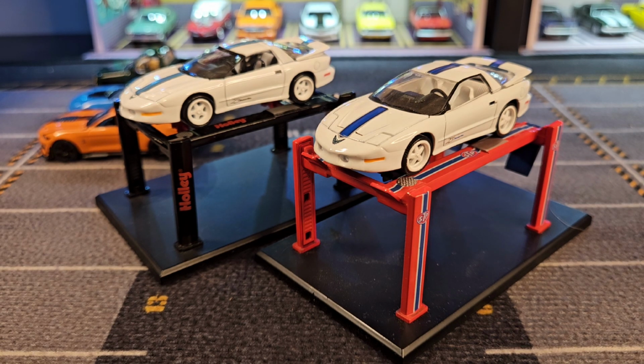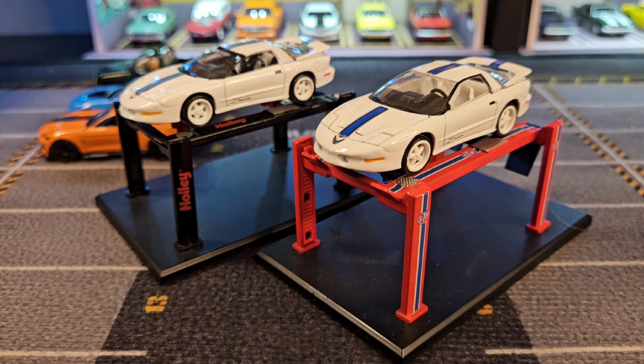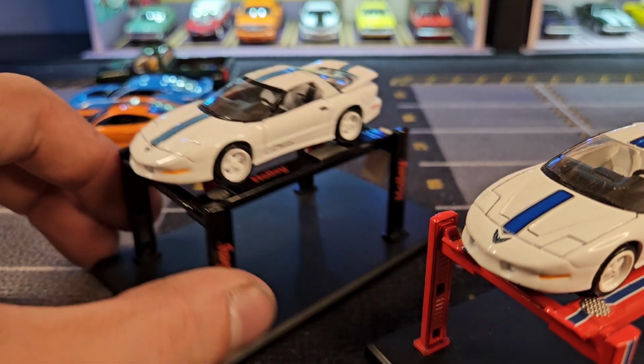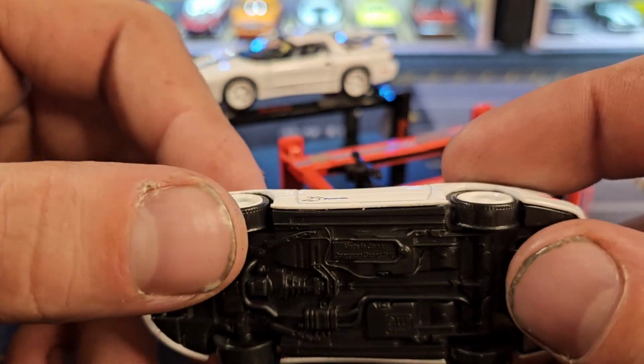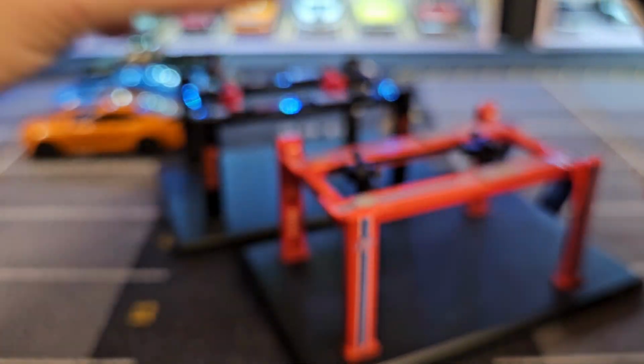It's almost the same car. This one is a slightly darker blue stripe, okay? Keep that in mind. But the Johnny Lightning does have a slightly more detailed interior. As you can see, we've got black and gray versus just all white plastic. And of course, the plastic base on there. And those wheels are even cheaper than the plastic ones from Johnny Lightning.